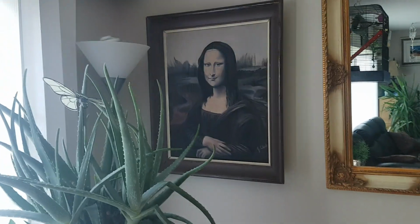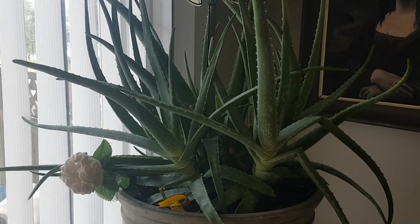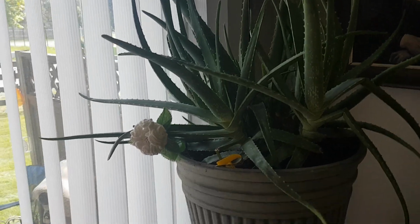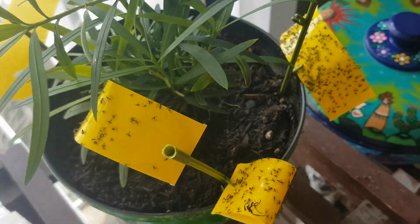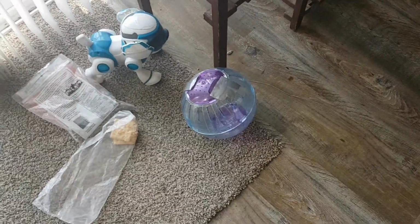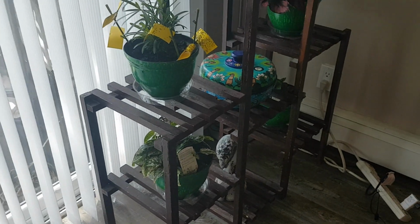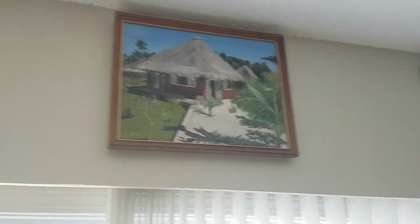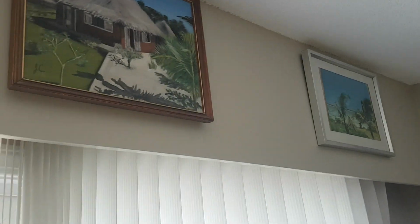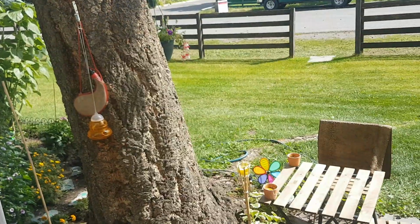And there's my Mona Lisa, our aloe vera plant is doing well. As you can see, we've caught a lot of fruit flies. Sometimes we put Bobby in the bowl and he rolls around in that. And a few plants there. Here's a few more paintings I've done. So Bobby's been clipped, so he's not going to fly away.